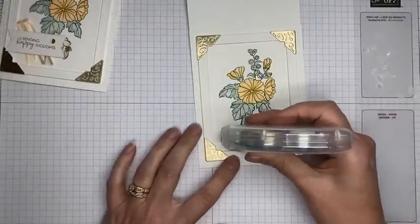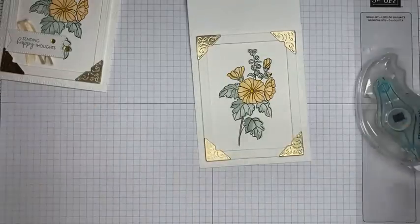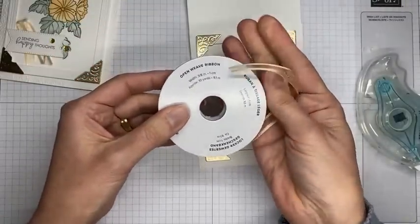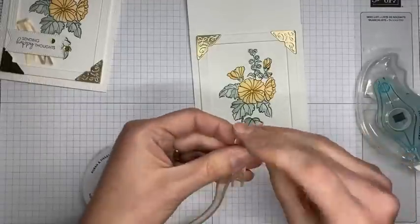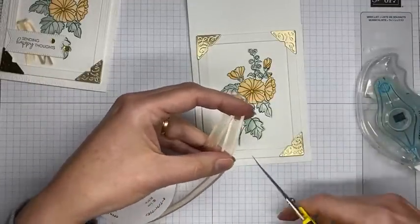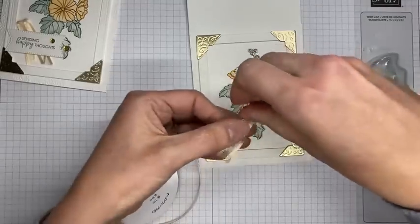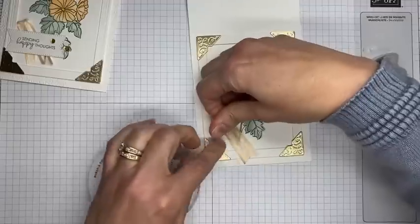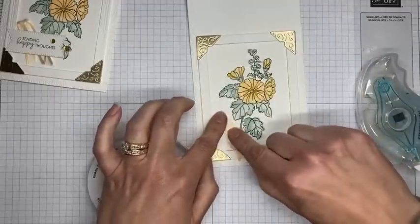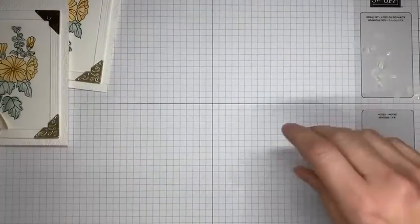Next up is I'm going to add a little strip of the Pale Papaya ribbon, and this is the 3/8 inch open weave ribbon that's in the annual catalog, and I'm just going to make a little V with it. I remembered them today, Karen, ribbon scissors, and we're going to fold it in half, make the little V, and I can always trim the V down a little bit if I decide it's too long once I get it stuck on here. So I've got that stuck on, and then we're going to stamp the sentiment and die cut it.